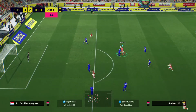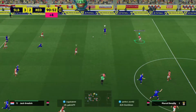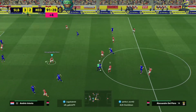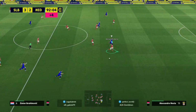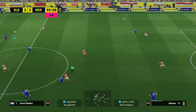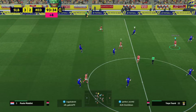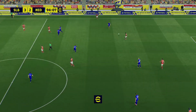Passing is crisp and sharp. Now, who's going to be first to this? Grealish. Well played. That has snuffed out the danger. They've got to make this nice and quick. And back to the goalkeeper. Long ball by the goalkeeper. Well seen. Saw that coming. That's great positioning. So good from him.